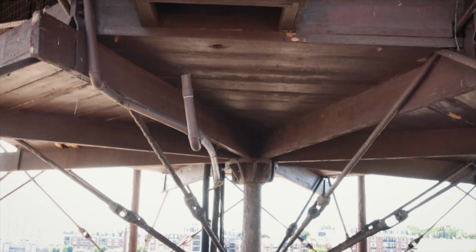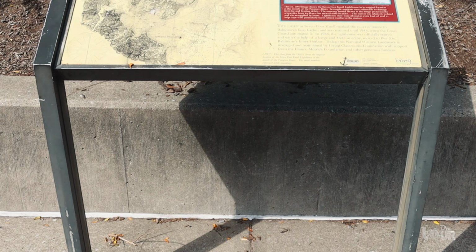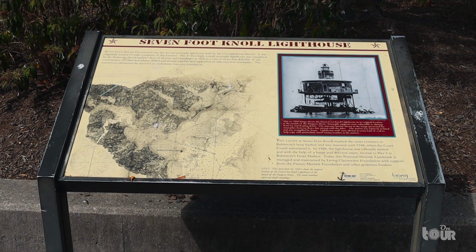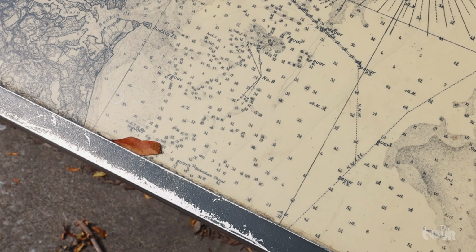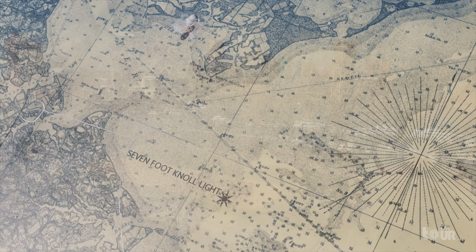The Seven-foot Knoll first stood at the mouth of the Patapsco River, and along with several other screw pile lighthouses in Maryland and Virginia, it kept a watchful eye on ships traveling along the Chesapeake Bay. But fast-moving ice floes destroyed the majority of lighthouses, moving the Seven-foot Knoll to a preserved area in the inner harbor.